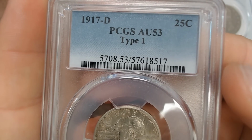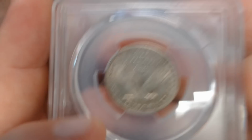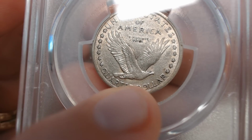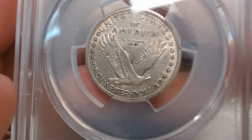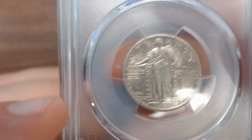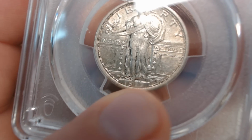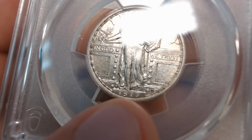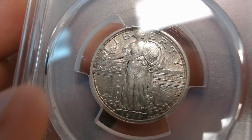And we have a 1917D PCGS AU53 Type 1. We say Type 1 because it doesn't have stars underneath the eagle. So you'll know a 17 anytime. No date 17, you won't see any stars. You'll know for sure that's what it is. Very nice coin here. It's the mint mark right here. Before the mid-20s, the design, they had to change it because it wore the date off before the rest of the coin would wear off.